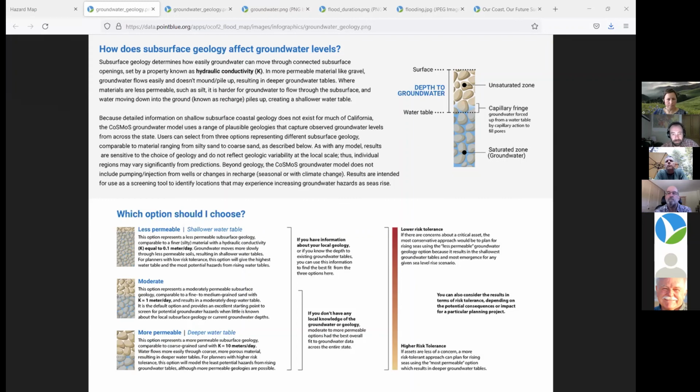going to have the highest water table from these model outputs, and it's going to be the least responsive to sea level rise. The other option is the most permeable, and that's going to have the deepest water tables now, but it's also going to be the most responsive to sea level rise. And so you can look at it both ways.